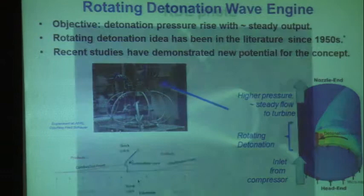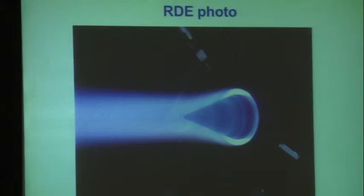There's what one of these actually looks like. This is from Scott Claflin at Aerojet Rocketdyne. So you're looking up the tail end of that RDE, and this is a diffuser cone. And, of course, the combustion is going around the annulus right inside of that region. And I just thought this is a really nice photograph to let you see what it looks like.